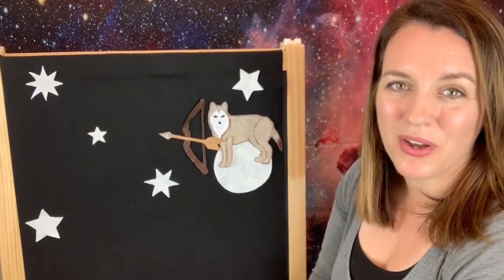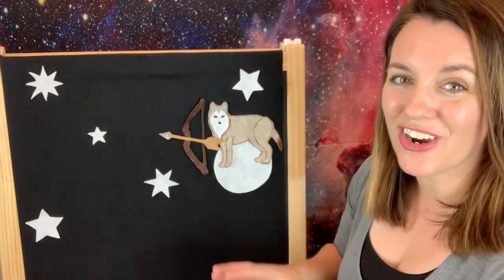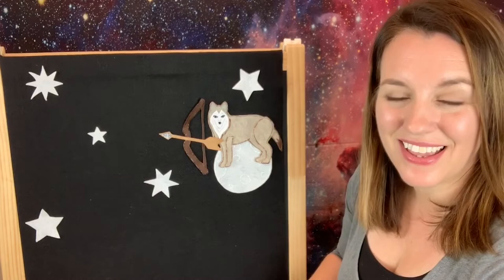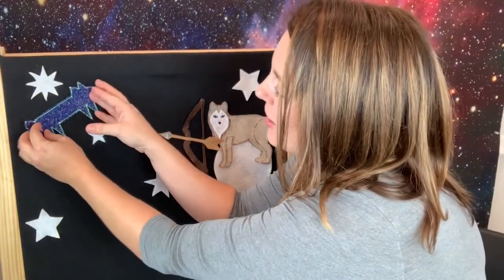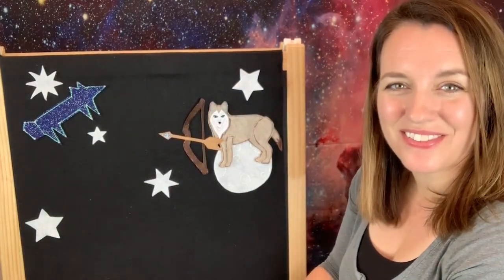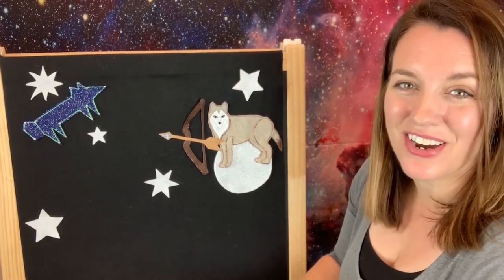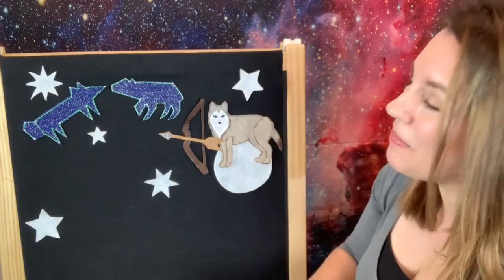Well, one by one, Coyote let loose his arrows and began to shoot the stars across the sky, making pictures as he went. The first thing he decided to make was the picture of a coyote in the stars, just like himself. Then he thought of his friend Bear, and he moved the stars across the sky until they made the shape of a bear.